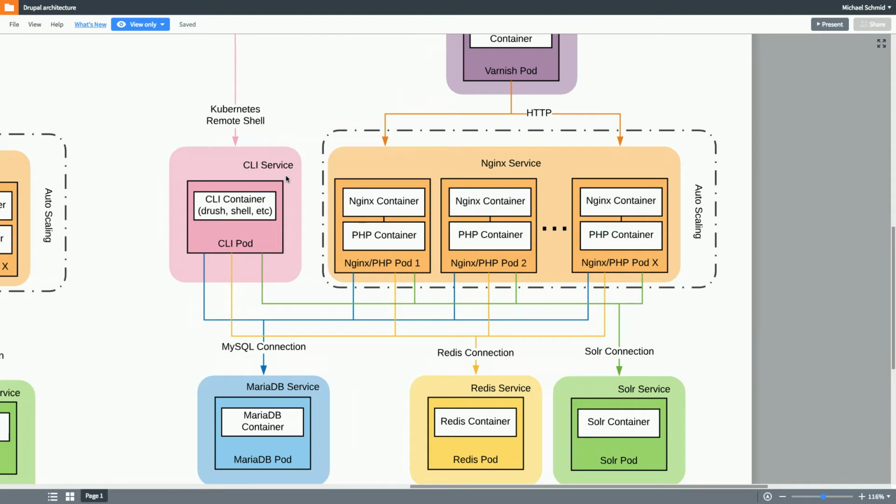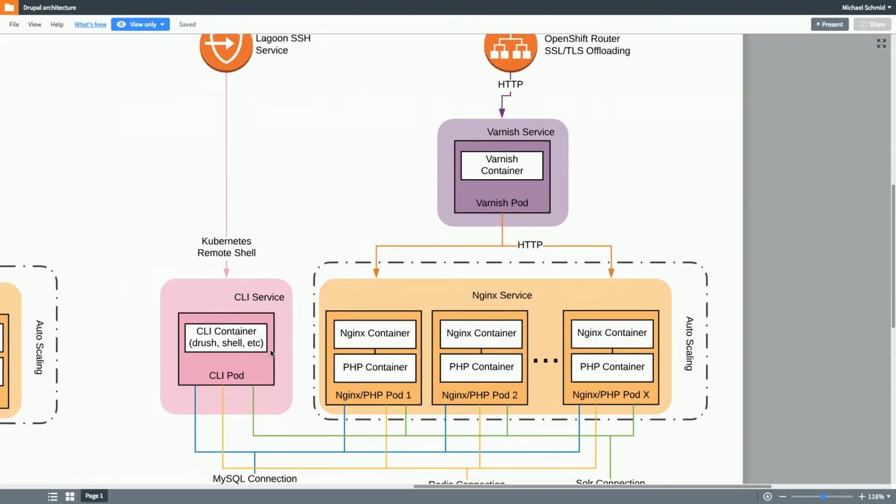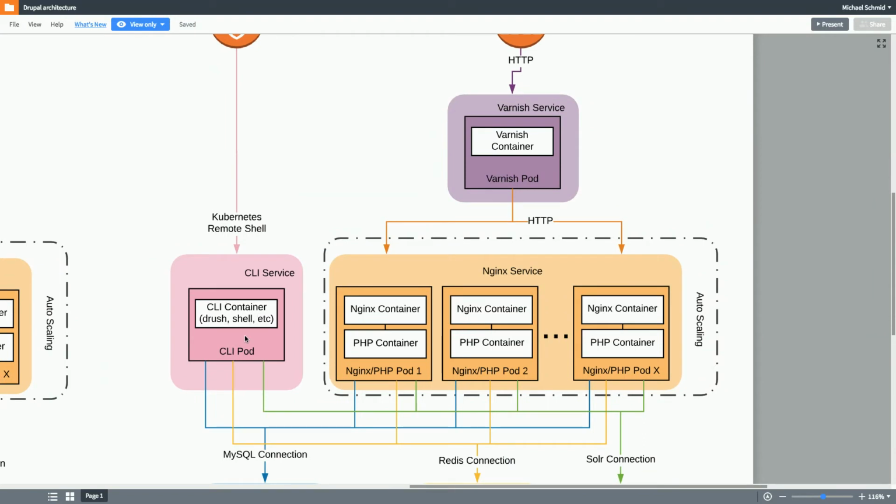And so what we said is we create a special CLI pod that runs over here in a special system. And you can access it via an SSH server that automatically allows you to connect into the CLI pod. We don't have SSH running in the CLI. It's just running on top here, and that then creates an automatic Kubernetes remote shell connection into the CLI. And in the CLI, you have all the good stuff in terms of Drush, Composer, some other shell tools. You have even additional stuff. Sometimes we need some Node running there and whatever.